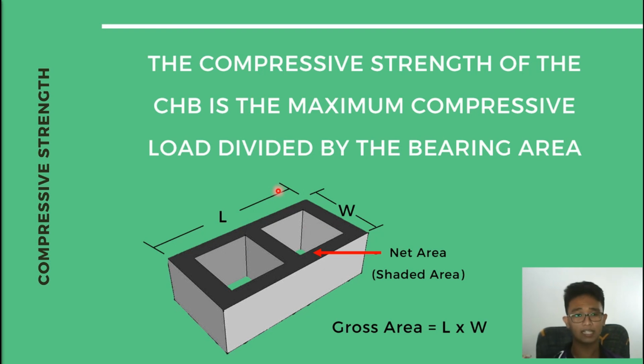Bale, merong dalawang klase kasi. Meron tayong tinatawag na gross area and meron din net area. Yung gross area, kumbaga yung CHB, tinitreat mo siya as isang solid block, wala yung butas-butas na yan. Kaya length times width lang, isang buo lang siya. Pagdating sa net area, ang kino-consider mo na lang is yung mismo talagang surface area niya. So may mga butas na i-minus mo na yan dun sa gross area na makukuha mo.